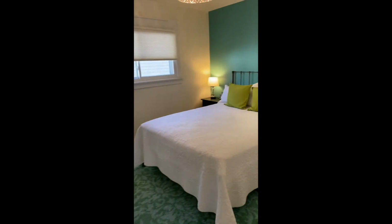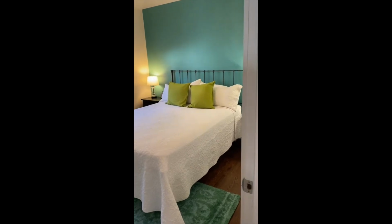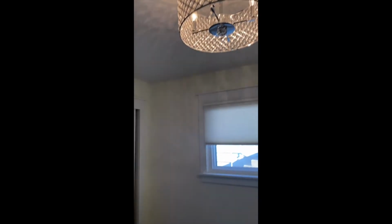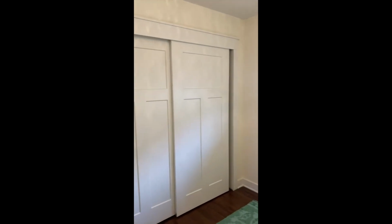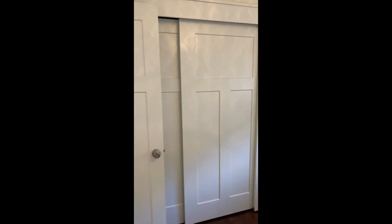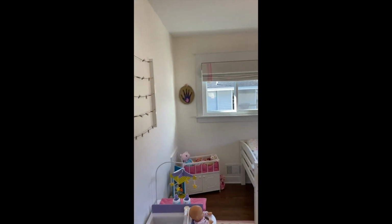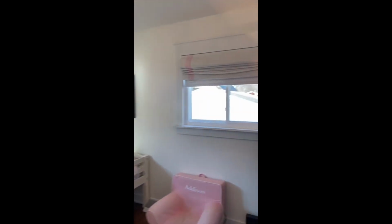Here is the main bedroom. That is a queen size bed and just great light throughout as well. Updated light fixtures, sparkly and bright, and then a great closet system in this main bedroom. We'll go back out here to, there's a nice linen closet. There's actually 2 linen closets in the hallway here. And then here are our 2 adorable main floor bedrooms off the back of the home.